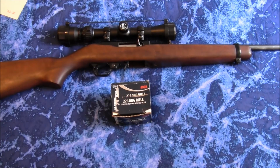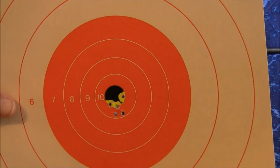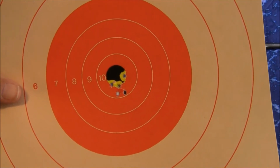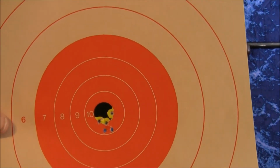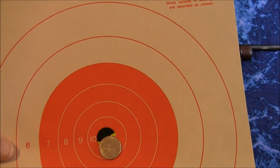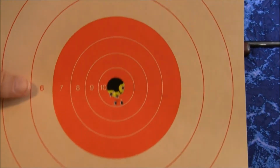Now I was very, very impressed with the grouping from that ammo. This was my first time shooting that Tactical 22 ammo, and I was very, very surprised at the outcome of this grouping. So let's just see there, that group is about the size of a nickel. So very, very happy with that group.